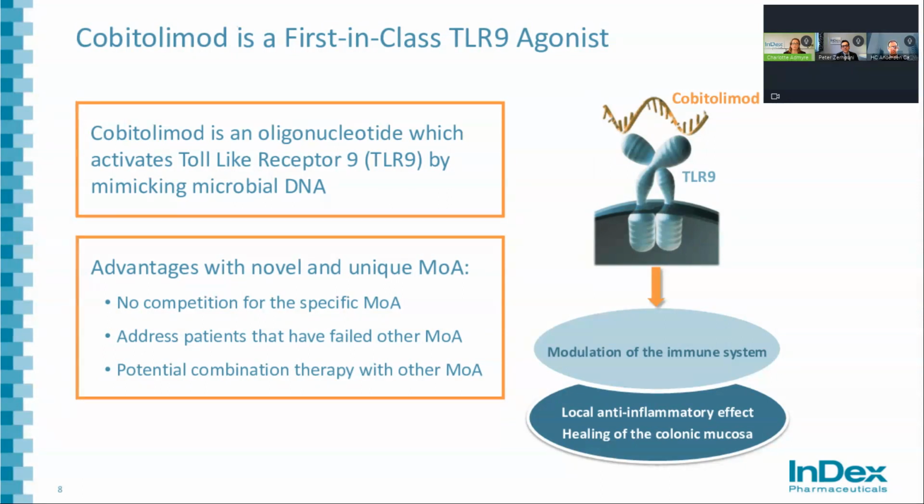Depending on the sequence of an oligonucleotide, different immunomodulatory effects can be induced through TLR9. And as Peter mentioned, we at InDex have designed over 100 oligos, which we call DIMS compounds, with different sequences. In this way, we can modulate the immune system in different ways. But with Cobitolimod, we clearly see an anti-inflammatory effect, which I will show you on the later slides.